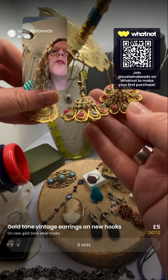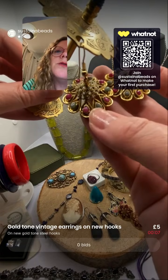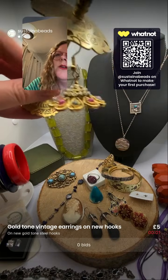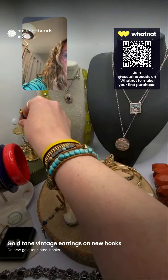And they've got sort of grey and pinky coloured stones. Are they gemstones actually? I don't even know. Let's have a look. I think they are actually. Pretty. Okay.